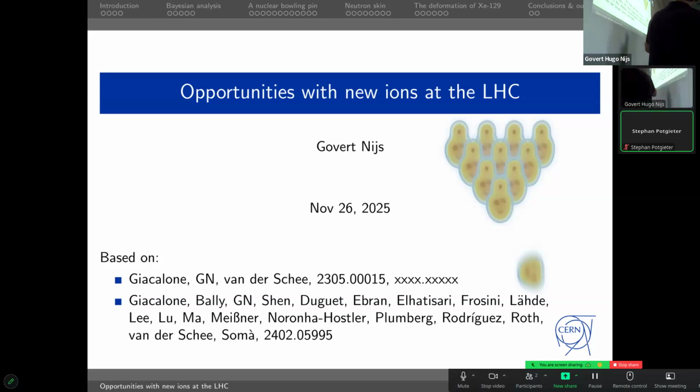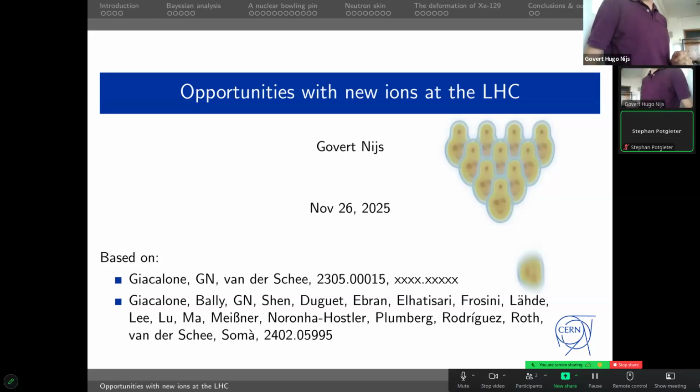So I'll be talking about, in general, opportunities with new ions at the LHC. And this will be mostly based on, for one, this paper about neon with all of these people, and then also about the neutron skin, which is by now a little bit old, but it has some kind of outlook, as well as a paper about the deformation of xenon, which will hopefully appear in the next couple of weeks.